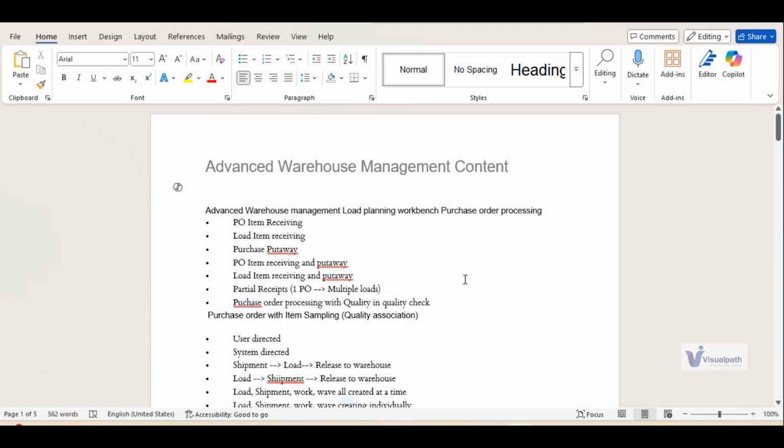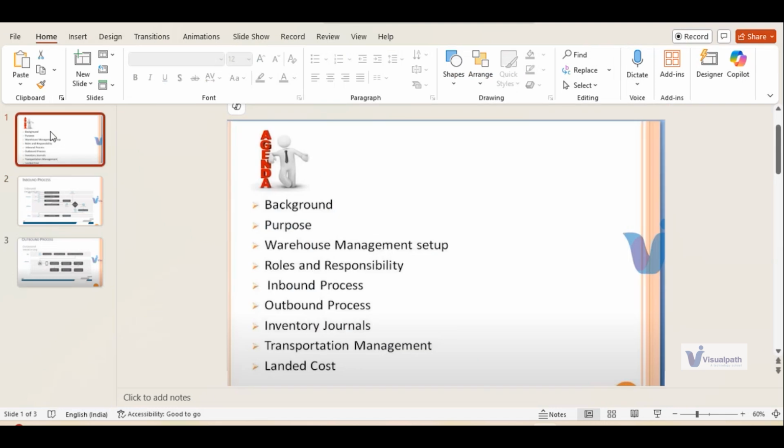So broadly, we are categorizing the AWM process into two things. One is called the inbound process, and the other is called the outbound process. I'll quickly share the slide, which will help us. This is the agenda we have. Inbound process and outbound process are the main processes we are going to discuss, and in those we are going to cover, from the basic system, if you raise a purchase order, how you actually receive that purchase order into the system using warehouse management capabilities.